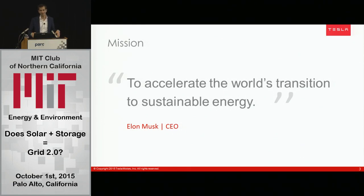The preface to why Tesla is working in battery systems which are connected to the grid is very much the same reason why we're working in electric vehicles in the first place, which is the mission of the company, to accelerate the world's transition to sustainable energy. And for those of you who saw the presentation that Elon gave on Tuesday night, revealing the Model X, which is the long-awaited car from Tesla, at least it is for many of us at the company, he cited this same reason as why we were launching the Model X as well.